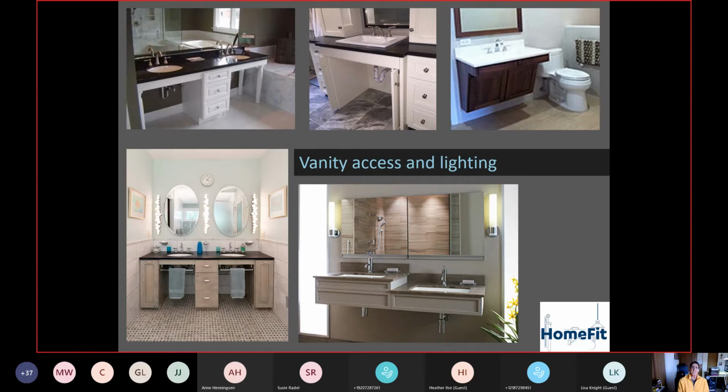Now, what's nice is that, maybe you have a household where one person is tall and the other person is short. So you can see with this example, they actually set one set at the 2 foot 8 height and the other one set at the 36-inch height. So that's something that you can consider doing when retrofitting, if you're remodeling your kitchen.